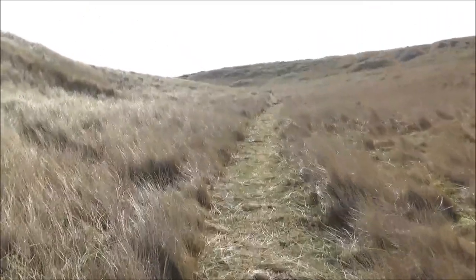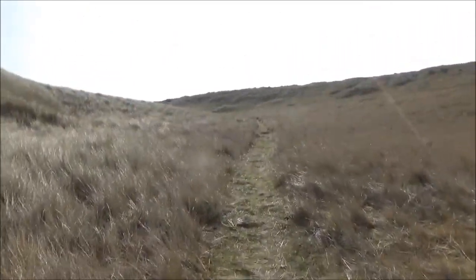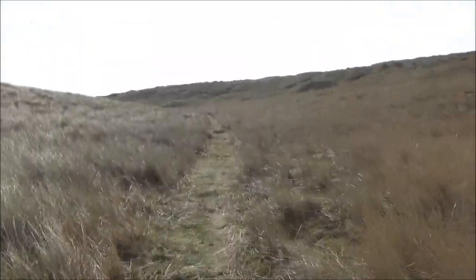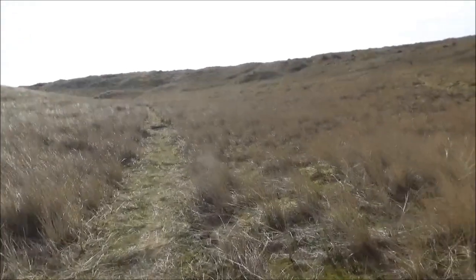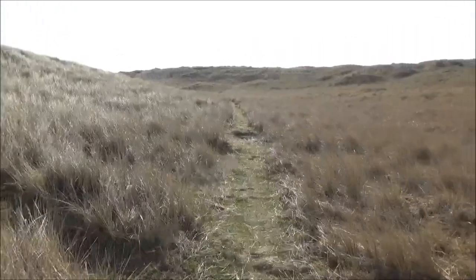Obviously there's a few cars parked up in the car park, but everyone obviously goes elsewhere. But it's beautiful now, just a bit of a cool breeze. I think it's about 6 or 7 degrees.